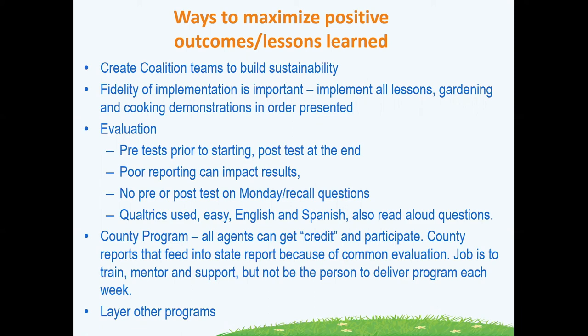One of the things we try to encourage our extension employees and volunteers is our job is really to train, mentor, and support, but not be the person to deliver the program each week, because that really can make it not as sustainable. So we really try hard to support teacher training and volunteer training. But in most of our campuses, it's the teacher that's leading the program. And our extension employee may be the one reaching out to them, saying, hey, how's it going this week? They may have updates and things that they're doing, but they're not depending on the extension agent to come in every week and lead the lesson. And then I mentioned layering of programs being important.